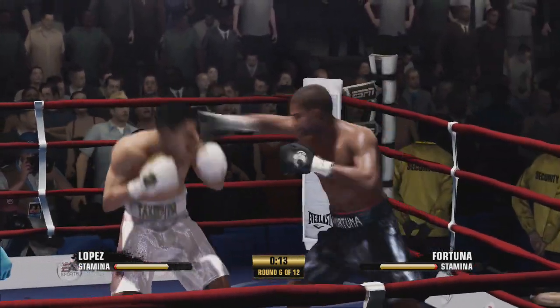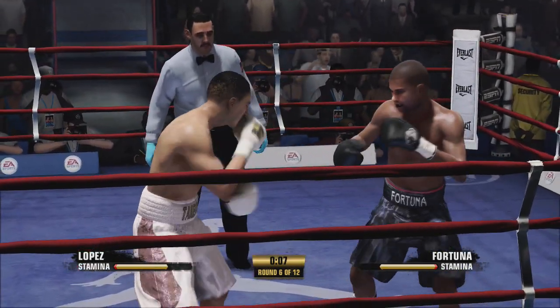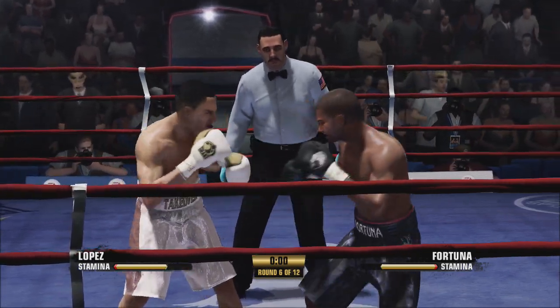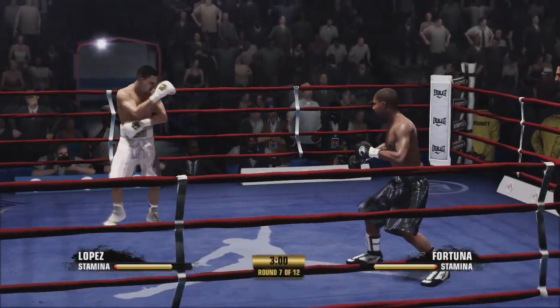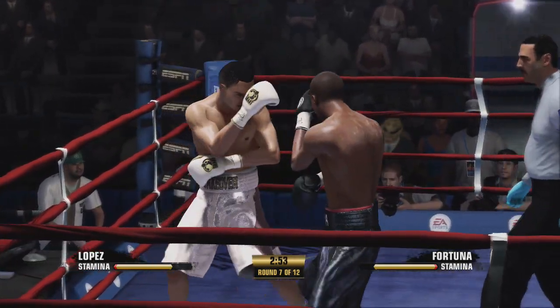Keep moving. Attaboy. And that's the end of round 6. The Mongoose is in position right now to really bring home a good victory. He's up on the punch stats. He's up on your scorecard.